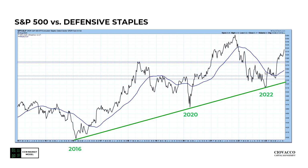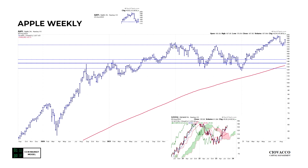And the slope of the 50-week moving average turning back up. What once acted as resistance may now act as support. This is Apple Weekly, made a stand above an upward sloping 200-week. That looks like a secular bullish trend in a very important tech stock.